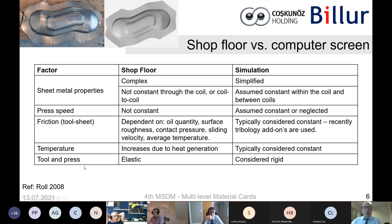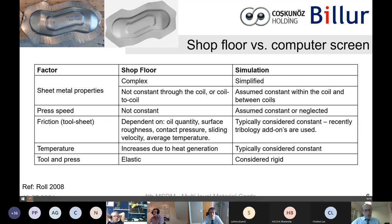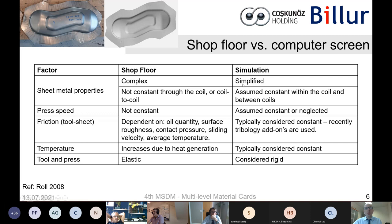So this is a short table. I got this from Karl Rohl. He was an engineer at Daimler Chrysler, and I think he's still a professor. I like it a lot because it shows what we assume in metal forming simulations, what we have in the shop floor. We always assume the sheet metal properties are simple, and they are constant within the coil or between different coils. In reality, it's not like that.